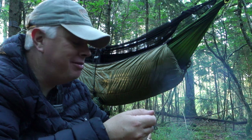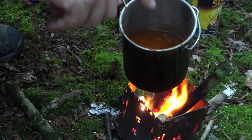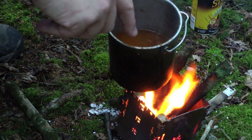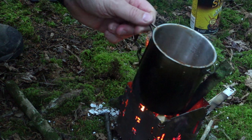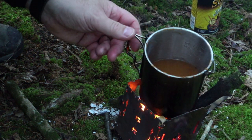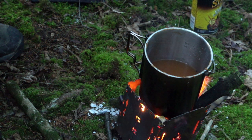It's nothing special, but it's a hot meal, you know. When I finish, I just stick a little bit of washing up liquid and some water in there, mix it around a little bit, stick it on the fire, not too hot, and then I just take it off and give it a quick clean up, and I sort it all out when I get home.